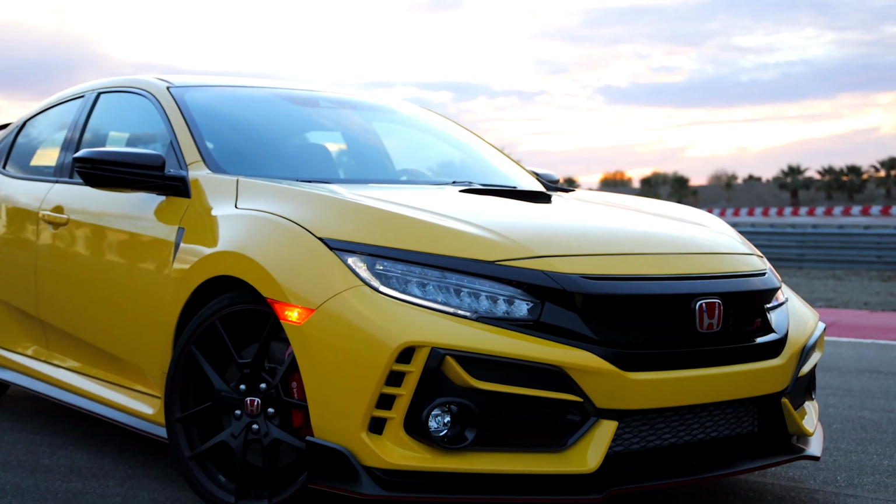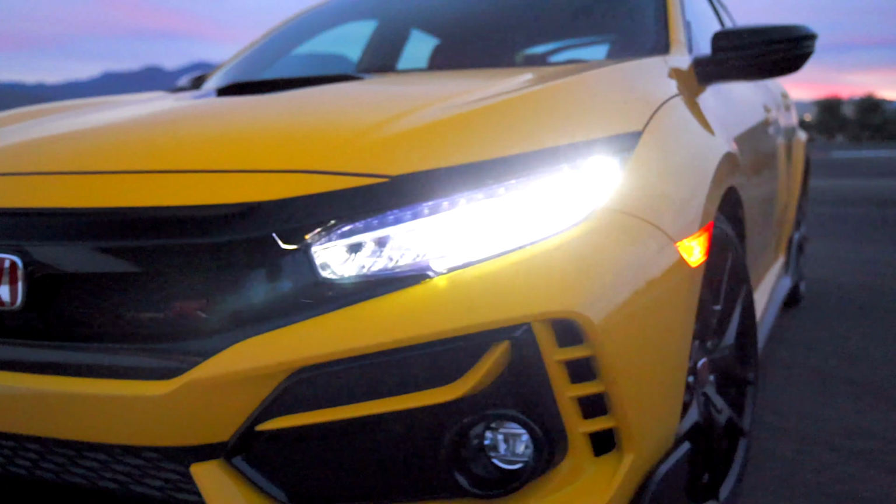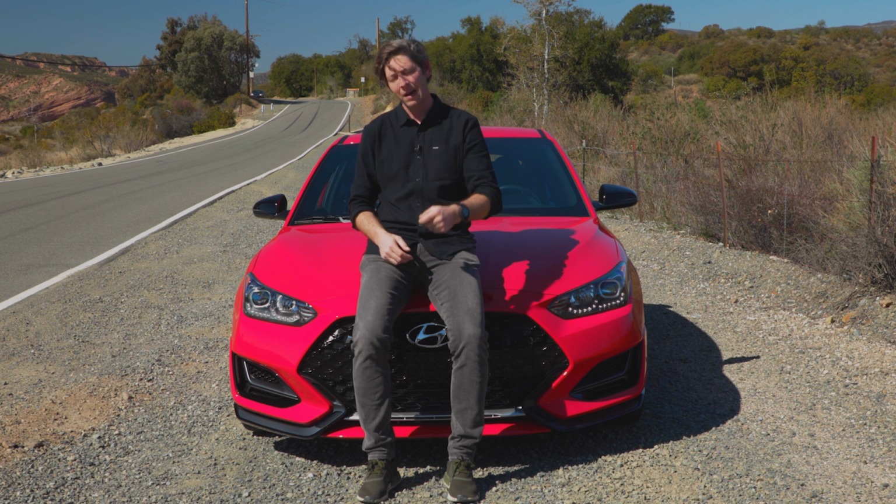Then you also have the Honda Civic Type R, which is a wonderful machine as well. Again, that one is more expensive and the styling is quite a bit, let's say, more polarizing. The good news is that we're even having this conversation right now because you can't go wrong with any of those cars that I mentioned. They're all good. They all have their own quirks, their own style. They all deliver excellent driving dynamics. But if it's my money on the line, I'm heading to the Hyundai dealer because the Veloster N is just that good. This car is awesome.